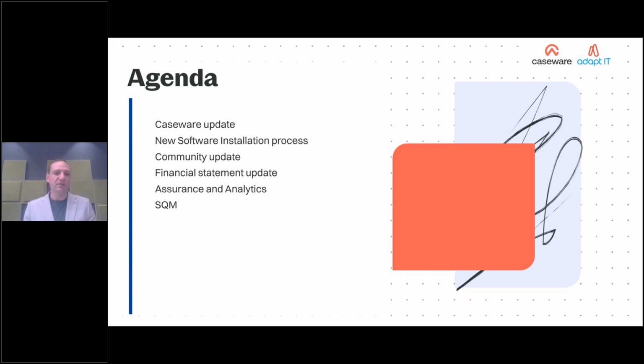Cool. Okay, so for the agenda today, what we will cover is an overview of the new software installation process, insight on the enhanced success community, enhancements in the financial statements update process, as well as assurance and analytics, and finally developments in SQM.